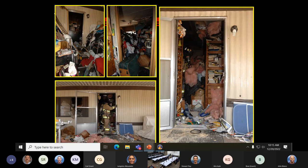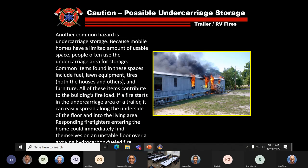So a few more pictures here, you can just see what a hot mess this thing was. Just need to be prepared for it, because that's going to change the dynamics of this operation dramatically. Undercarriage storage, we talked about that earlier here. Just understand that, once again, that's one of the few areas that somebody may have to store items.